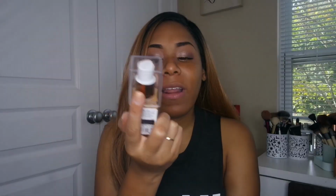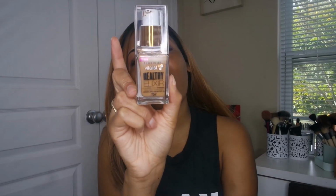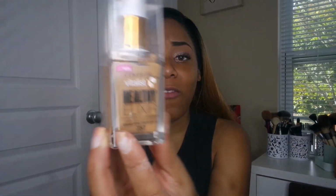They have 14 foundation shades. My shade is 757, and that is golden tan. On the back, it also gives you a little expiration date, so it lets me know that it will expire in March 2019. So that's a long time. I have quite some time. You get 1 fluid ounce, which is typical for most foundations, and the bottle is very cute. I have to say, for drugstore, this is a very cute glass kind of bottle that I really like.